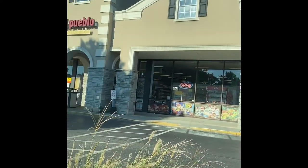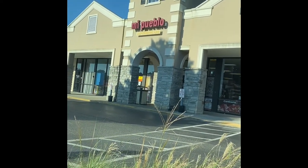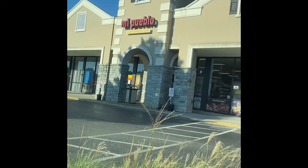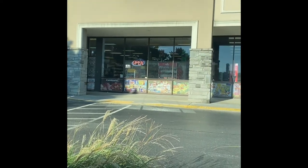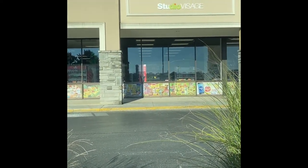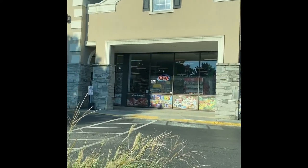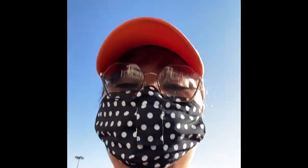Okay, so this is the store, guys, and it's called Mi Pueblo Supermercado, and this is a Mexican store. I'm just so excited about what we can find inside. Maybe snacks or knickknacks and things like that. Okay, we will see you in a little bit. We are going to go in and see what we can find here.